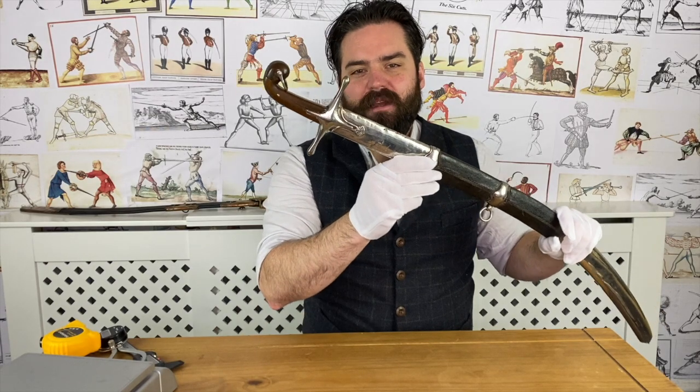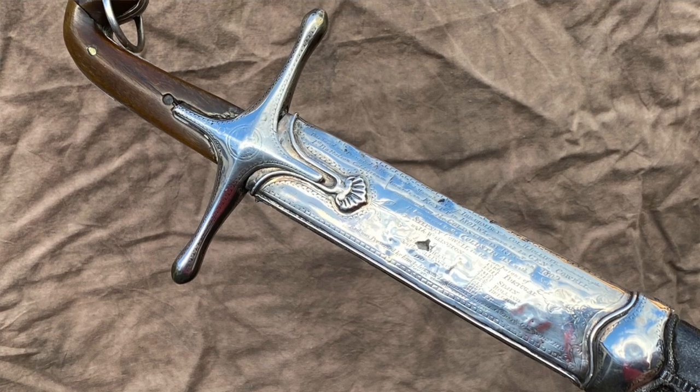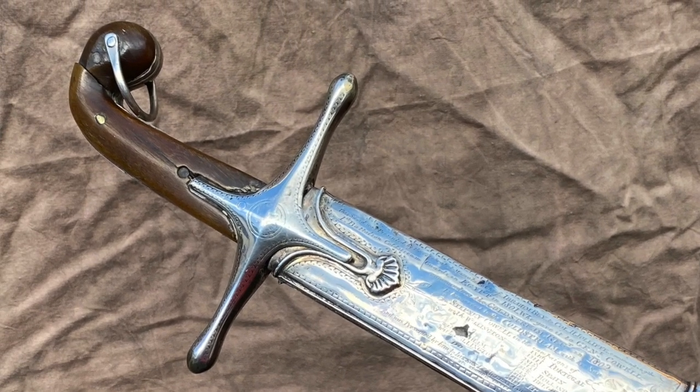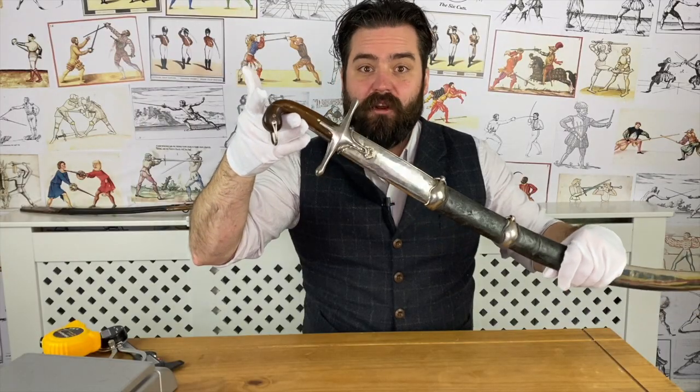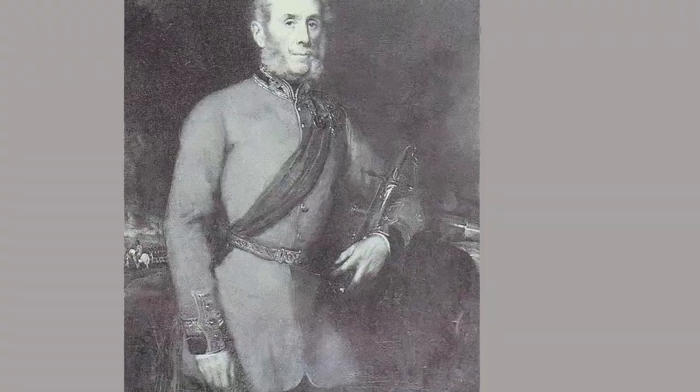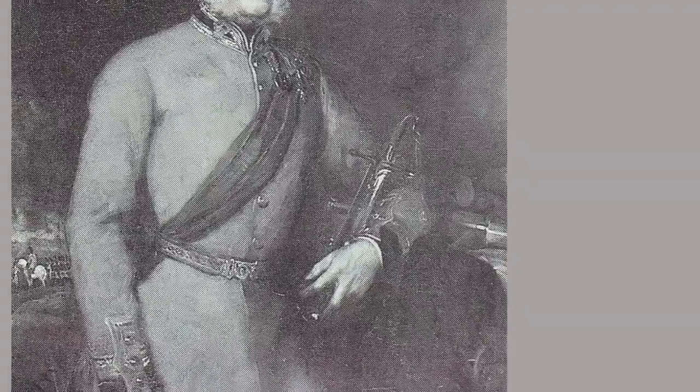This is a truly magnificent Mamluk kilij. But what makes it truly special is not only can we trace its Mameluk history in Egypt, we can also trace its history of where it went after, into the British Army, where it served through 3 generations of one family of officers in the Coldstream Guards.